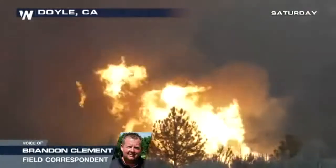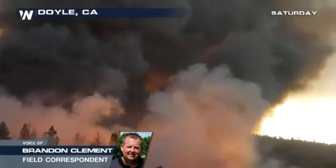We were standing in Doyle, California. They evacuated the city. A thunderstorm had blown up over the Reno, Carson area. It wasn't a very significant storm. It went up, and as soon as it went up, it went right back down, and it blew out an outflow boundary. That outflow boundary shifted the winds and increased the winds on the fire and really blew it up. And that's when you're seeing those patches of trees really ignite these huge 300-foot tall flames.